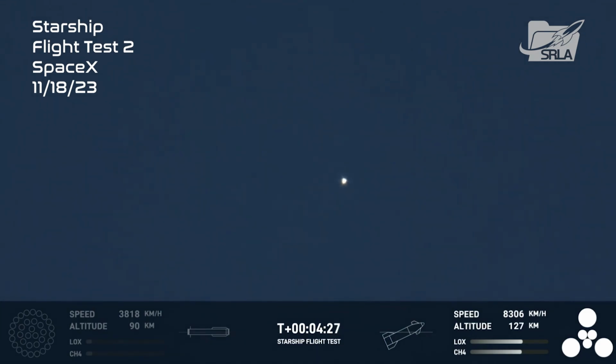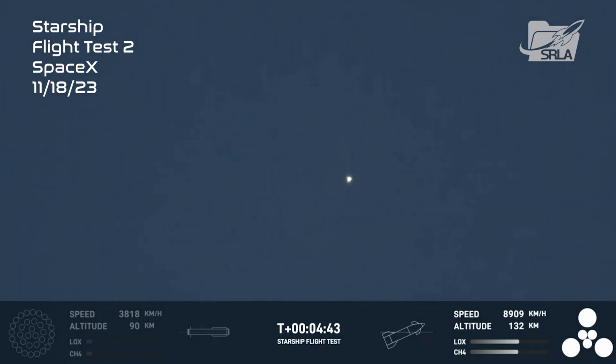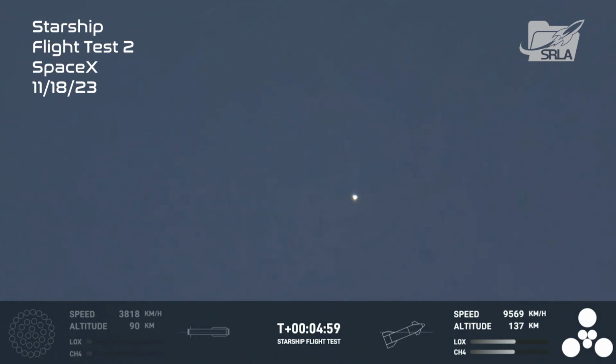The next major milestone for the ship will be the shutdown of those engines, or SECO, second engine cutoff, which if you follow our Falcon 9 launches, is familiar terminology. So far, today has been incredibly successful, even with the RUD of the Super Heavy booster. This is amazing. The primary objective of the booster today was to get to hot staging, to get ship on its way to orbit. It did that admirably.